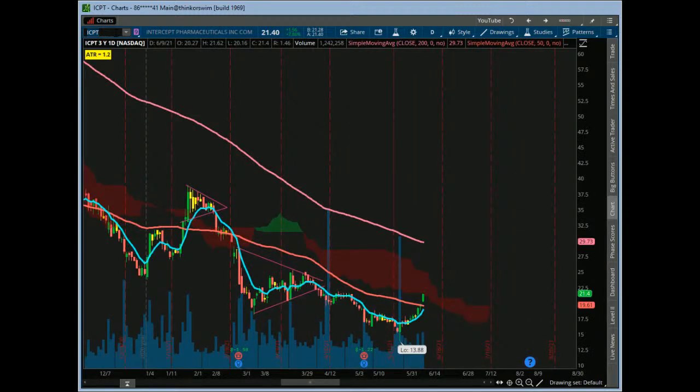ICPT, nice breakout candle on this one over the 50-day moving average. ADMA is starting to work its way back up. It's right at the cloud resistance there, so see how that holds. But if we get some follow-through to the upside, maybe it'll get going. Again, I'm not a big trader of the biotech names, but hopefully that continues to work its way up if that's what you're looking for.